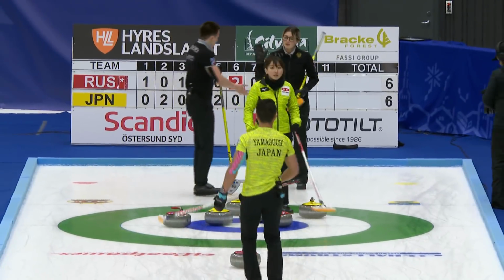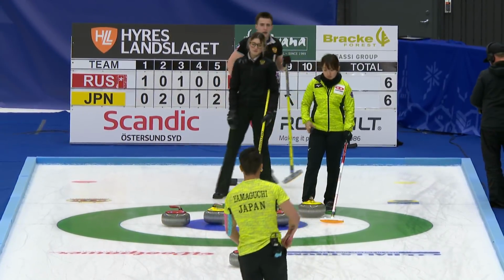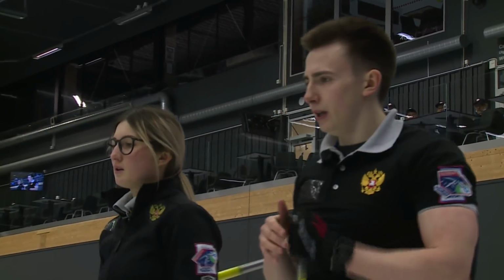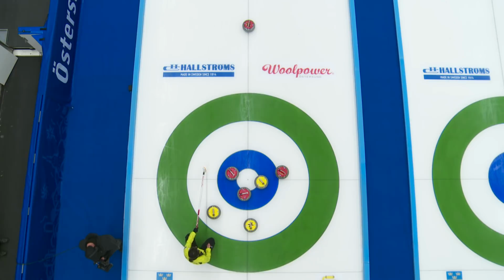Had to make some room to be able to get one in there. Japan will try to tap the red back and roll into the forefoot area as well.